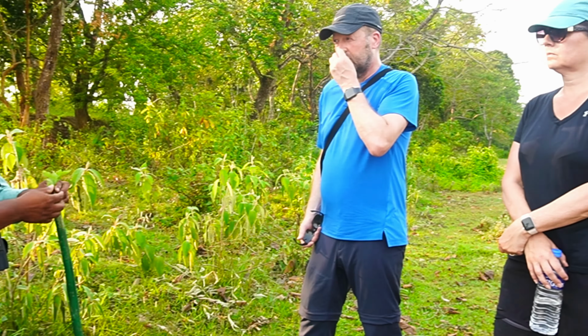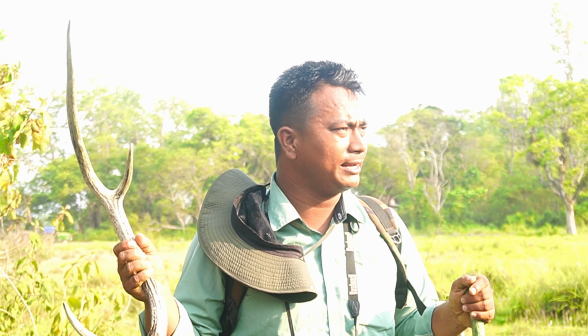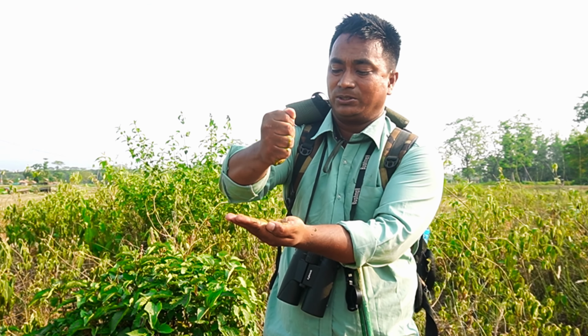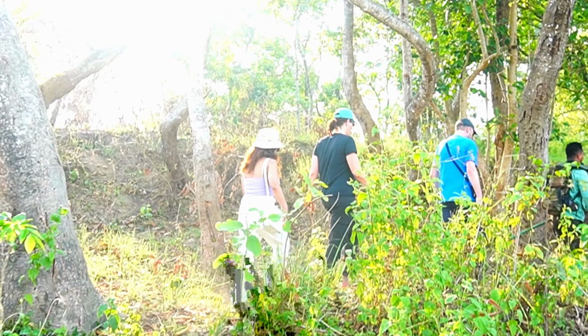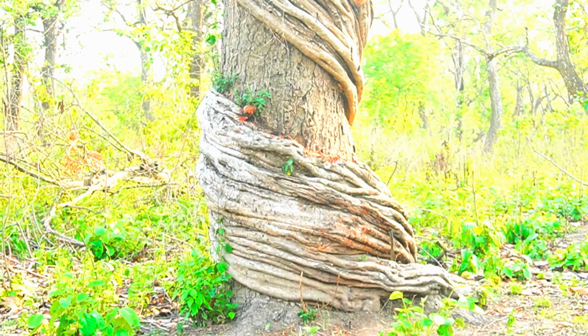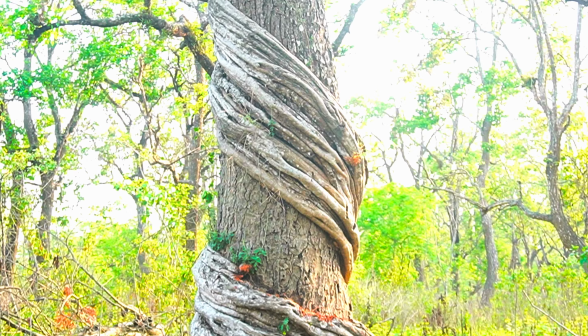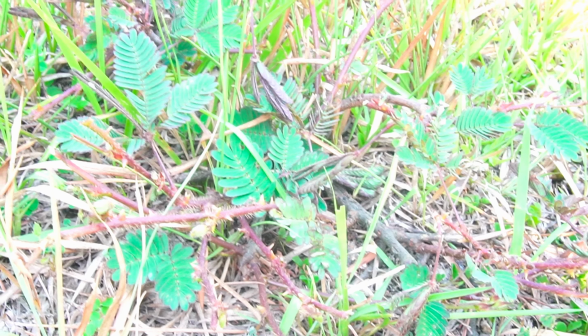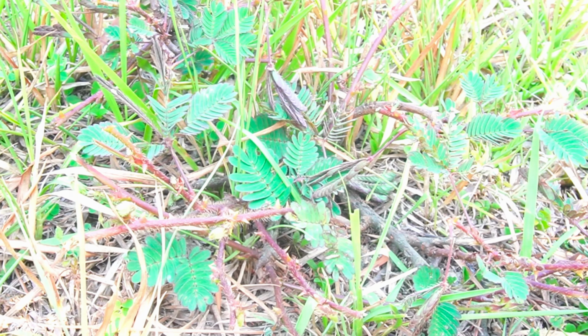And this leaf they use for mosquito repellent. And that is spotted deer. Every year they change the antlers, and they use these antlers to attract females. Green juice? Yeah. Okay. And this juice we drink. You should always draw left hand side. This is very good medicine for urine infection.